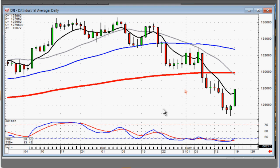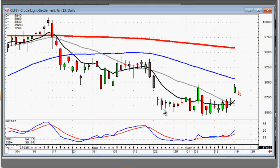Can we look into crude? Certainly. There's that doji gap up. That's when you wanted to be buying. Anytime you see a doji followed by a gap up, you can be buying. Now, is this still a buy? Certainly, because now we have a doji with a gap up, positive trading. There's going to be more upside.